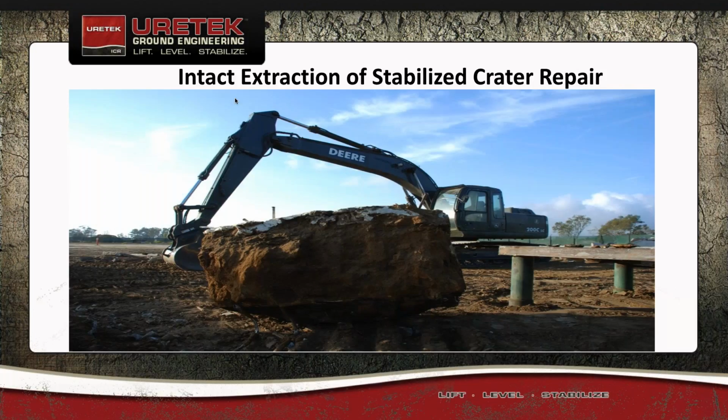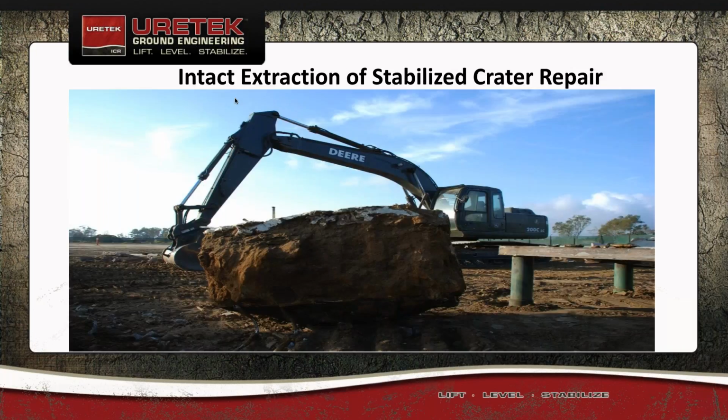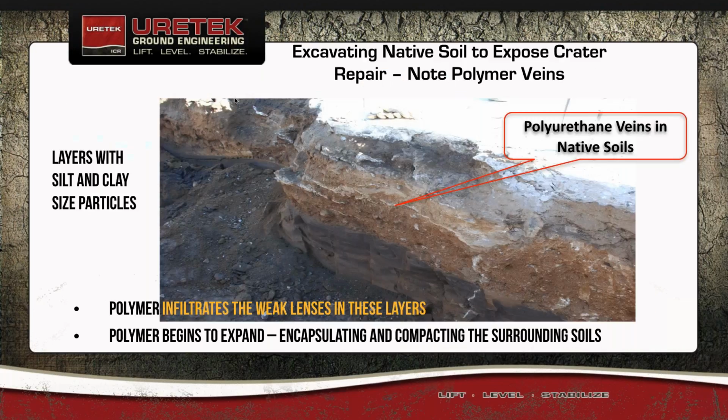This is what it looked like. This is just debris. This is weak soils, not compacted. This is boulders. This is old concrete that was destroyed in the explosion. We injected it and removed the crater whole. So that's a significant bearing capacity increase. Significant. Kind of illustrated there.